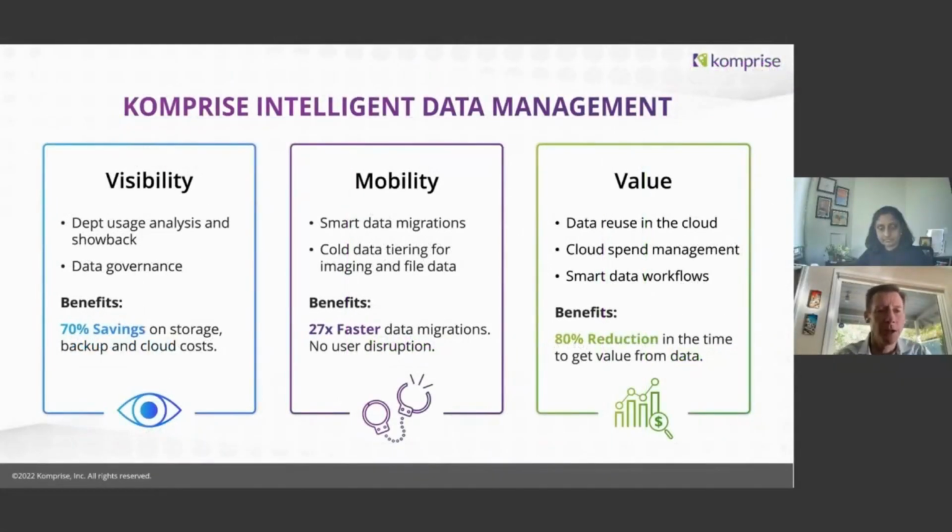Like, for example, departmental usage analysis and showback. I know that one is one we see a lot of organizations moving to and taking advantage of Komprise for that. Yeah, a lot of times in life sciences and healthcare organizations, there's a central IT team that's managing the infrastructure, but then there's a lot of departmental IT that actually work with the end users. And so having a way to collaborate between central IT and departmental IT is very important. And Komprise actually provides that.